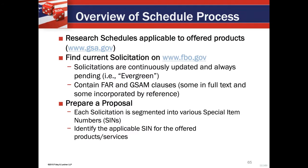Well, as a first step in the schedule process, if you're potentially interested in getting your goods and services out there, you should research the schedule. So take a look at those on the prior slides, go to gsa.gov, see what types of products and services are offered under those schedules. You also want to look at what your competitors are doing.